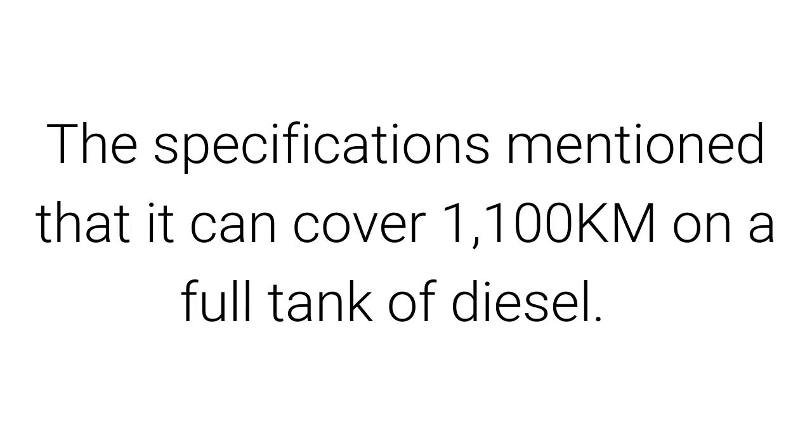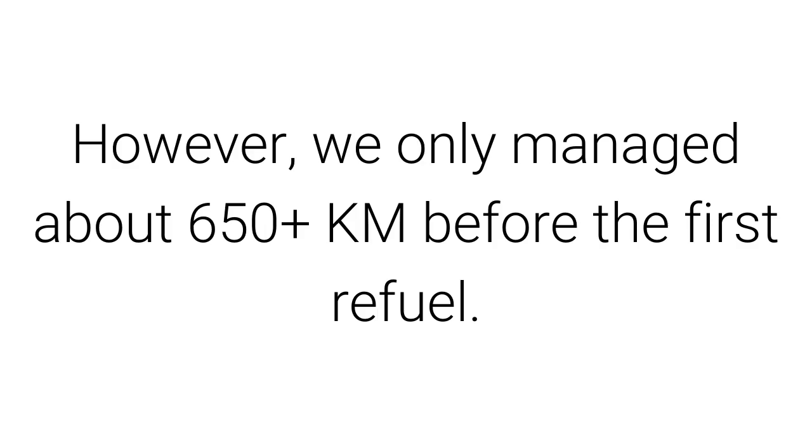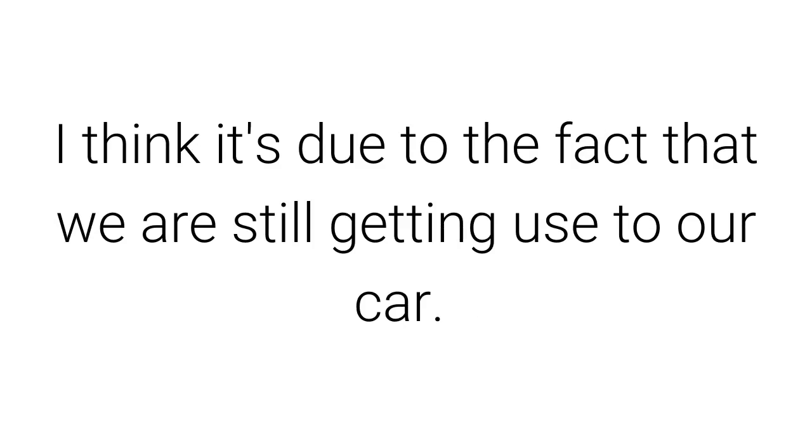And one thing we are absolutely certain about is that the fuel economy is like wow. The technical specifications of the car actually mention that it can cover about 1,100 km on a full tank of diesel. However, we only managed about 650 plus km before the first review. But nevertheless, I think it's due to the fact that we are still getting used to driving our car.